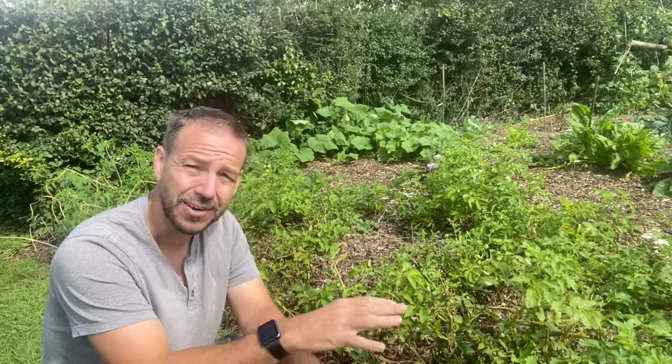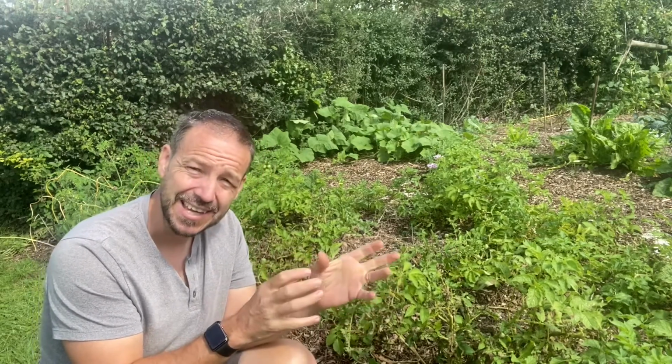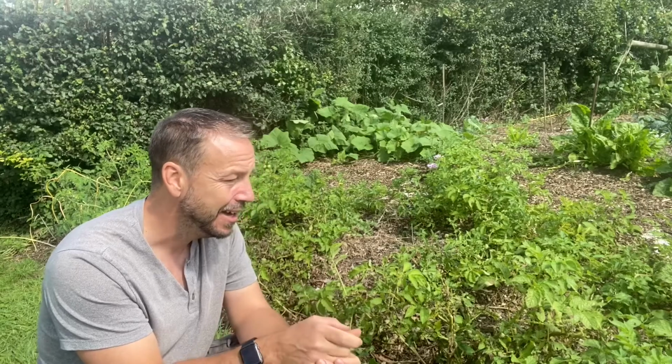So that's what we're going to do today. We're going to take all these out and we're going to burn the foliage, and we're going to harvest our potatoes. Now, you can check to see if the blight has got into your potatoes just by cutting them. If you've got little brown spots in your potatoes, then you've got blight in there, and they're not going to be any good.